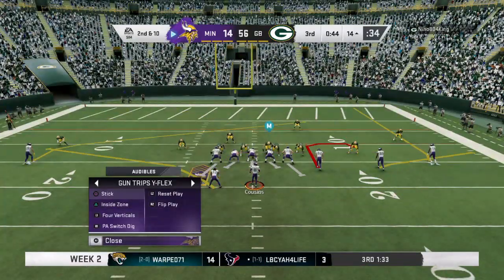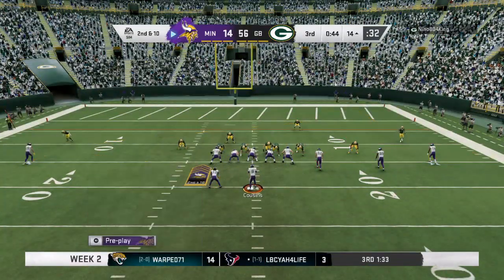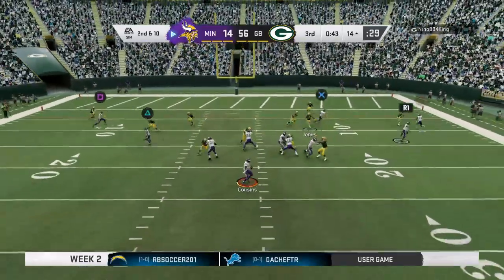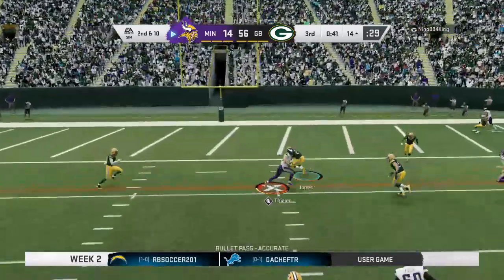You've got to make sure you give your receiver a chance to come down inbounds because they are very gifted. They'll make the circus catches, but they make them out of bounds. That does you no good.